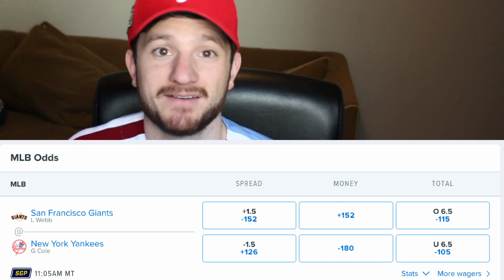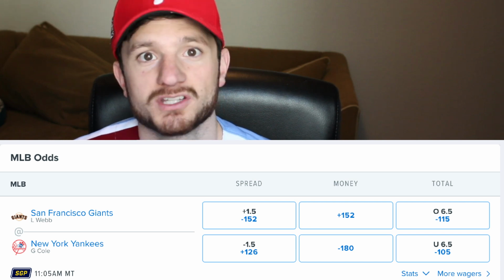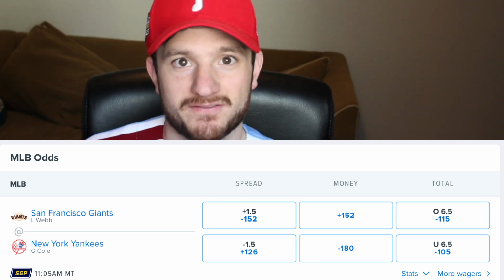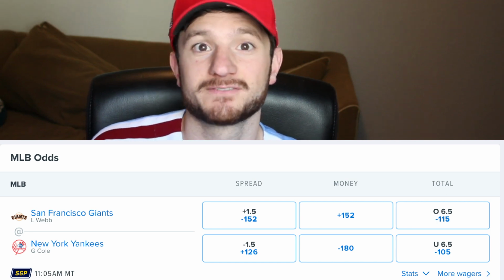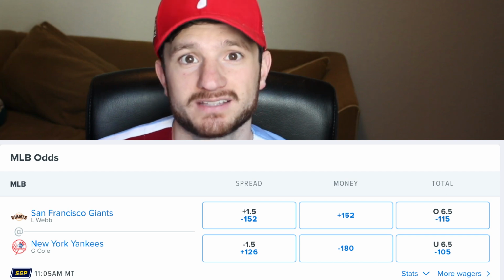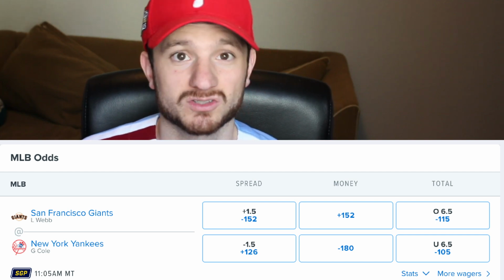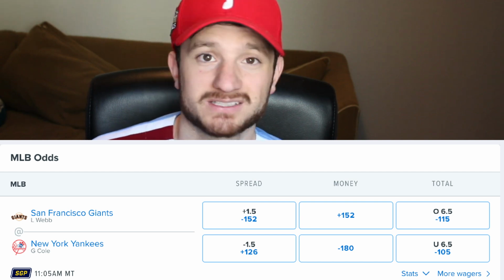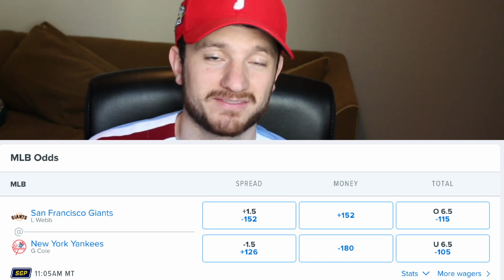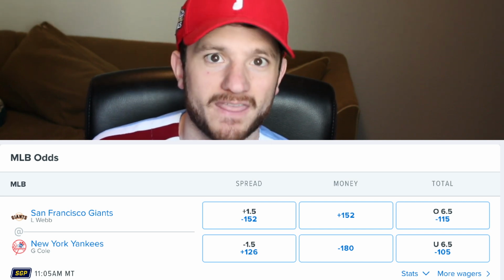The plus obviously dictates the underdog. So we see the plus 152 for the Giants. That means you would risk $100 to profit 152 if the Giants won. So we see the difference between the spread and the money line, right? The minus is always going to dictate the favorite in terms of the spread, the minus 1.5, and then also for the money line as well. The plus is always going to dictate the underdog for both the plus 1.5 and then the plus odds as well.